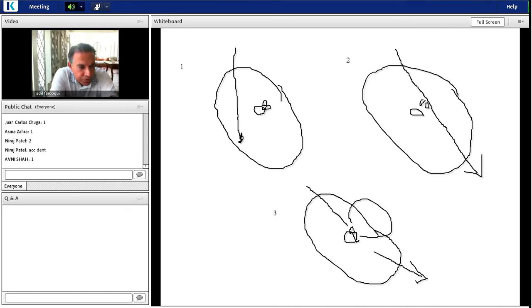What about 2 and 3? Which one is more difficult to manage? 2 or 3? Which one is more treacherous? Which one is more devious in nature? 3 or 2? Devious, Niraj, devious. Francisco is right, 2 is devious.